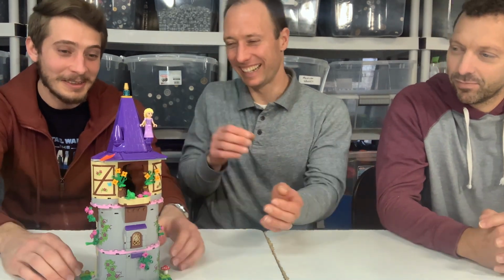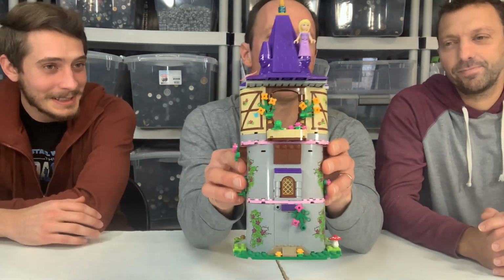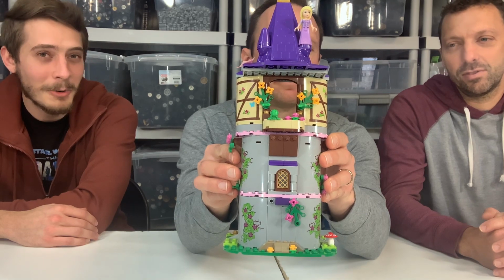Yeah, and there you go, Angie. There you go. They're here. They had some very simple techniques of using a lot of panels. They're more based off of the movies.